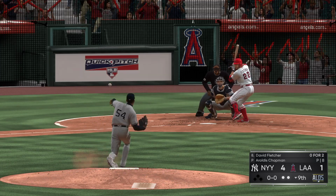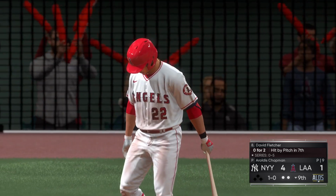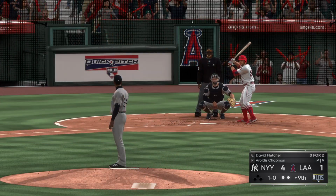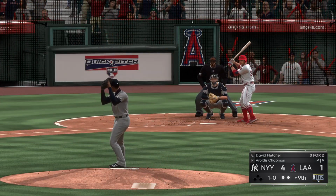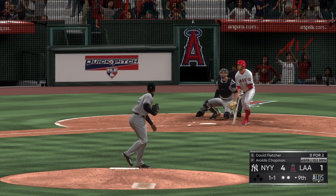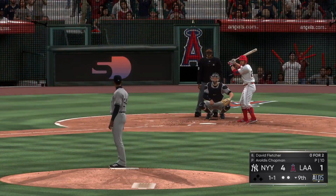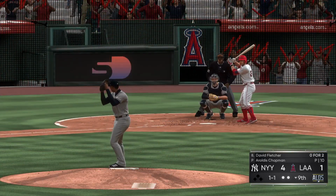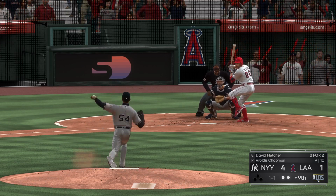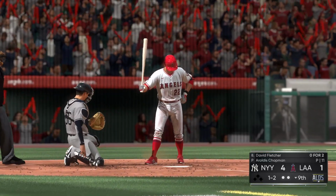Into the box, David Fletcher. As the first pitch to him runs a bit inside for ball 1. 0 for 2 for him to this point. Fouled away. And this will be a called strike 2. In trouble now as they're down to their final strike tonight.